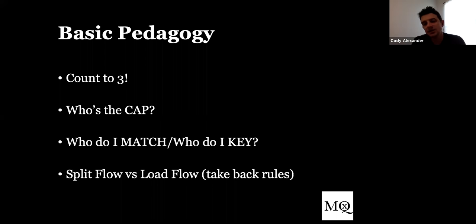The next thing you need to know is split flow versus load flow. This is where teams get beat in coverage, because everybody thinks that the secondary is the only people that cover, and then the linebackers are just kind of there. And so I go back to my buddy Dub Maddox. He always says, and he's the guy who's the R4 guy, if you cap it, they'll snap it.